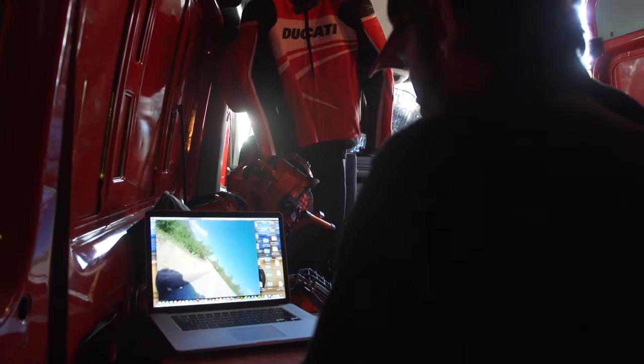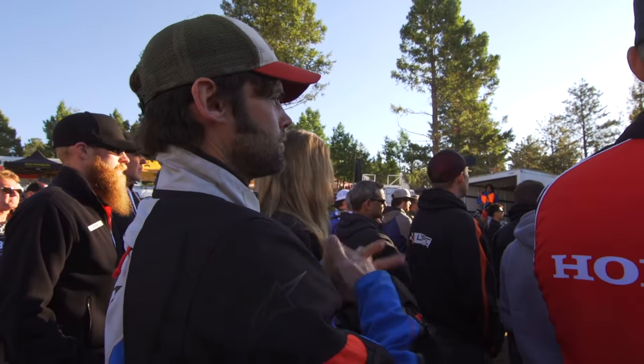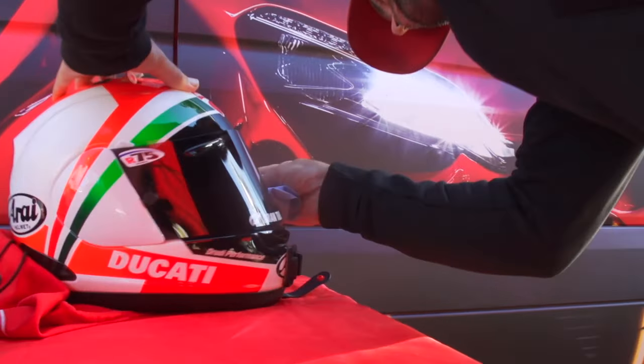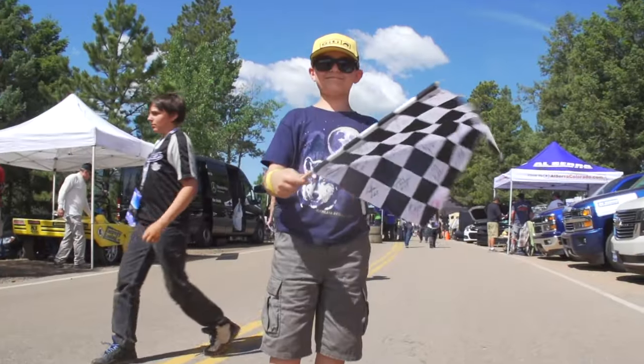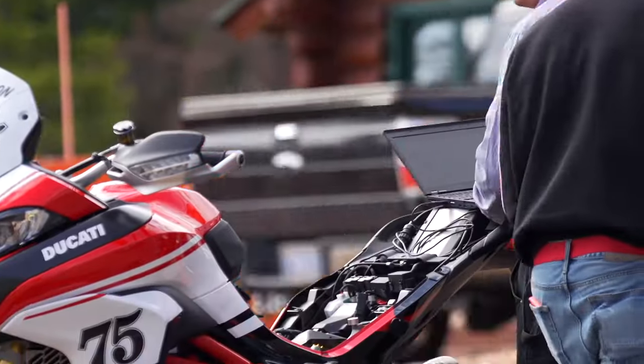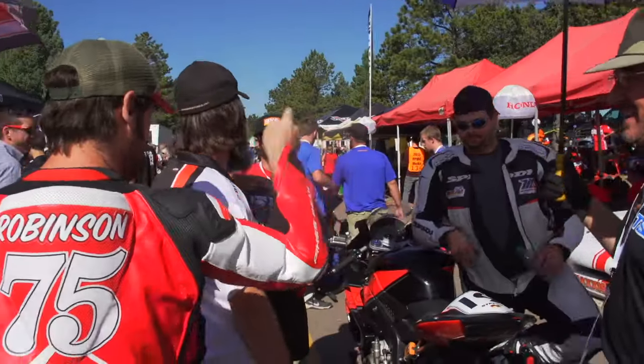There is no greater feeling you will have than when you cross the finish line. On race day, there was a mixture of excitement and nervous tension in the air. The mechanics made sure the Multistrada was race ready, and before I knew it, I was on my way to the start line.